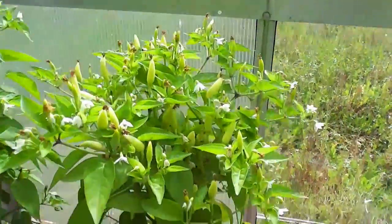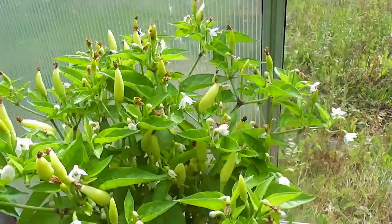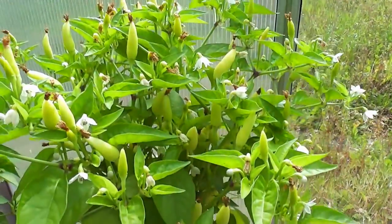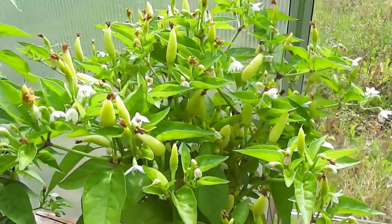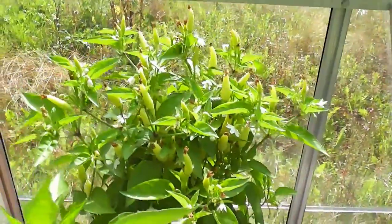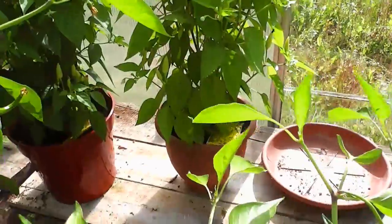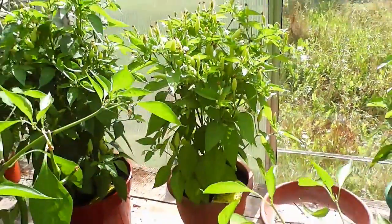And then there's the Prairie Fires as usual. They're starting to produce loads of chillies now. They're a really attractive plant because they produce the chilli pointing outwards, so apart from being hot and easy to grow, they're an attractive plant, dead easy to grow in a little pot. They're only like 5 or 6 inch pots, or maybe a litre or two of compost at most.